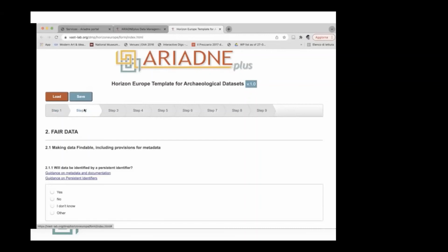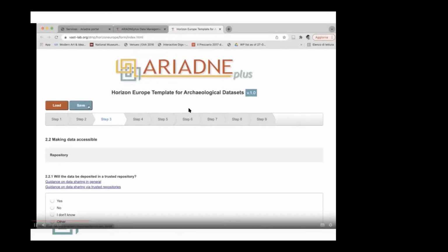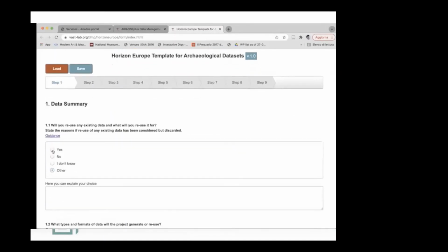Each page groups similar thematic questions, which are enriched by links to the related points of the Guide for Archaeological Data Management Planning. The boxes on the top left corner show you the possibility you have to save your work or to upload a file to continue editing. We will get to this step later on. Let's start with the compilation of the data management plan.